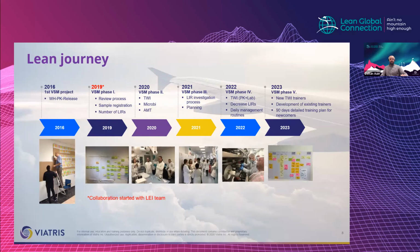Thank you, Csaba. This time focusing on the laboratory processes with the full support of Olivier and the site management, involving a real cross-functional team. We identified 3 main areas for development: the review process, the sample registration, and how to reduce the number of faulty tests, formerly referred to as the count of lab investigation reports. So we will dive deeper into the specifics on the following slides.